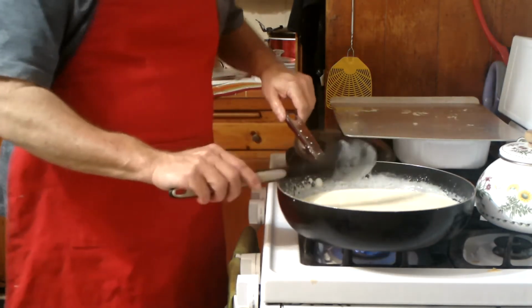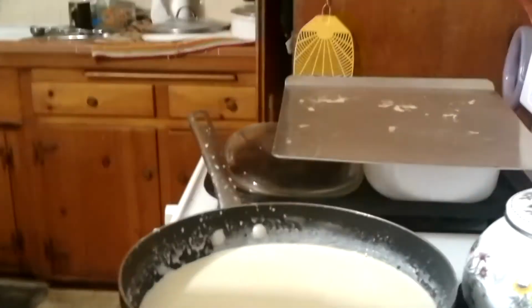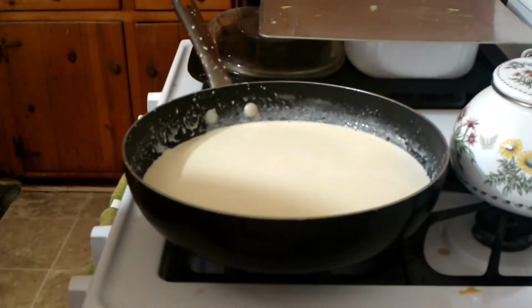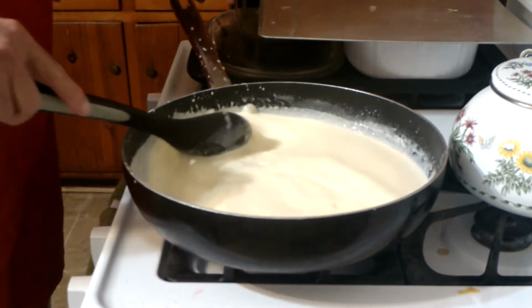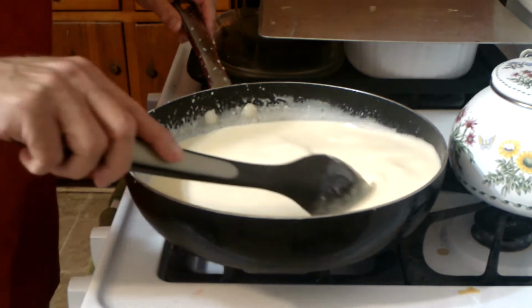Let me see if I can get a little closer with the camera shot. There we go. That's a little closer view of the food. Who wants to see me? You want to see the food. I know. That's more important anyway.